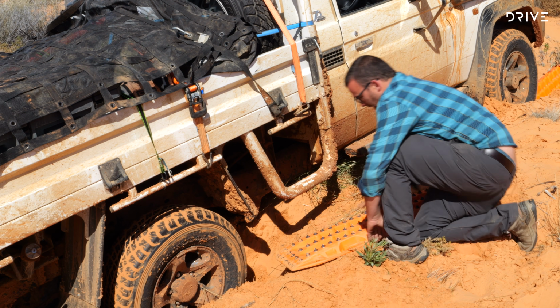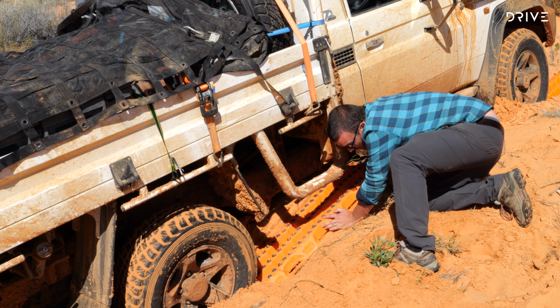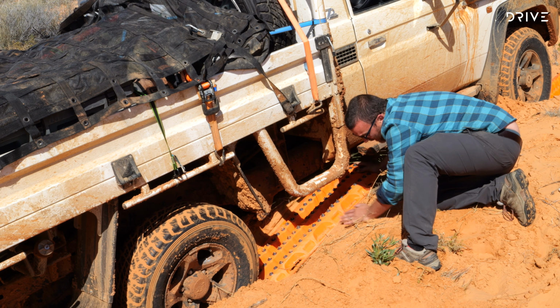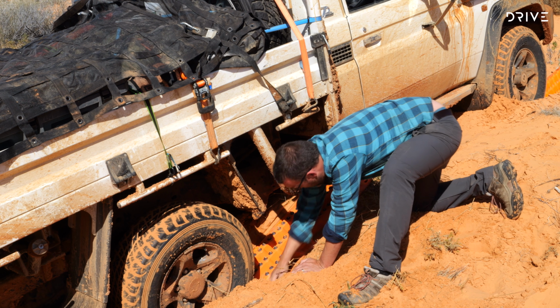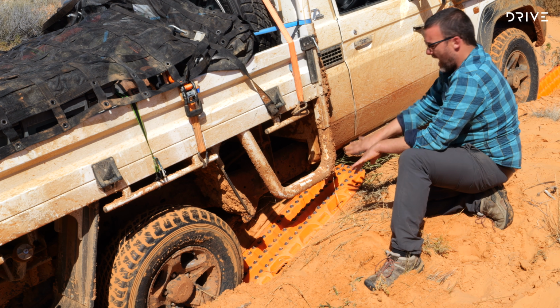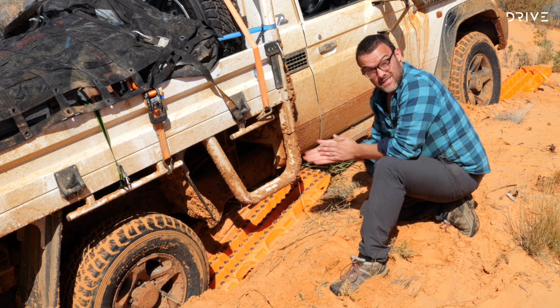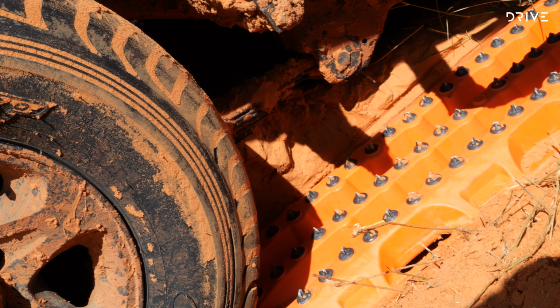And then you get your Max Tracks, whatever board you might have, you wedge them in there as far as you can. So they're gonna act like a bridge. These little teeth should grip onto the wheels, lift the car up and out of the bog, and you can drive out. That at least is the theory. Let's see if it works in practice.